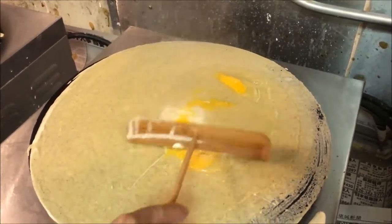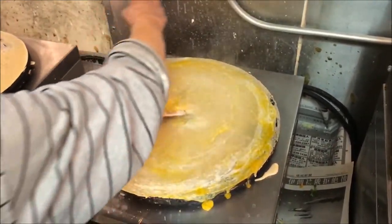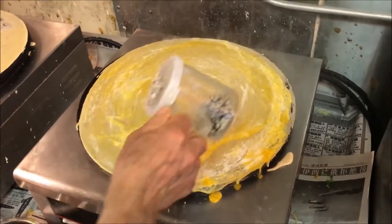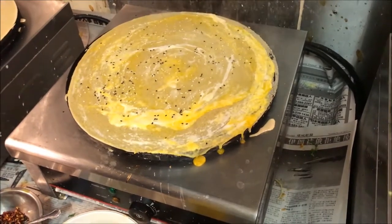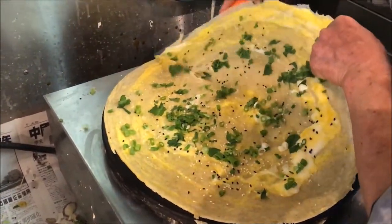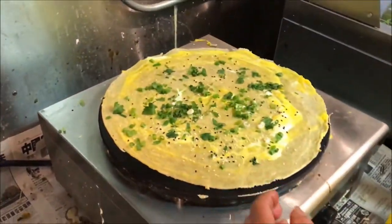Starting to smell real good, guys. Put some sesame seeds in there. Now it's time to flip it over. A couple of minutes, see how it's hardening. That's the texture that you want. Got a special chef preparing this. Flip it over.